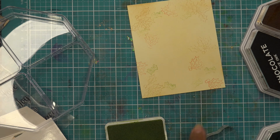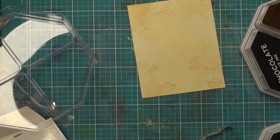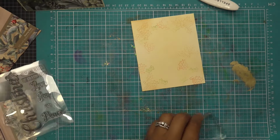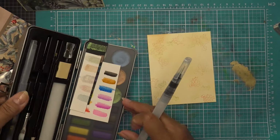Splatters. We need splatters, right? I do have the Spellbinders white splatter, but I'm thinking brown or black would be fun. Black would be very stark, but I think I might like that. So let me see. I'll be right back. I got a little bit too close there possibly for that one. Okay.